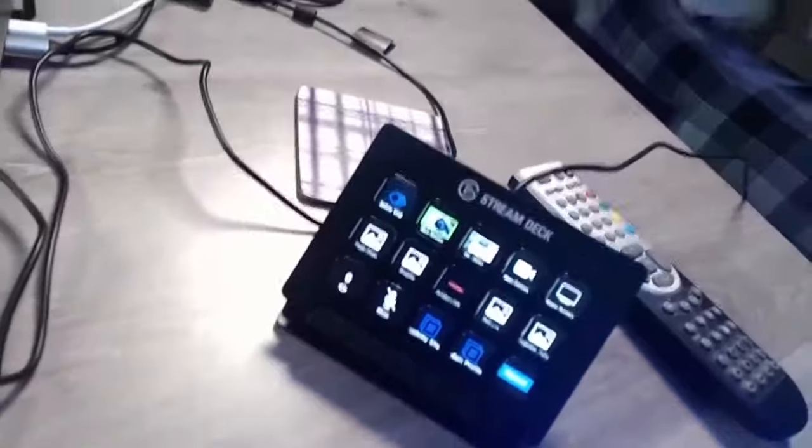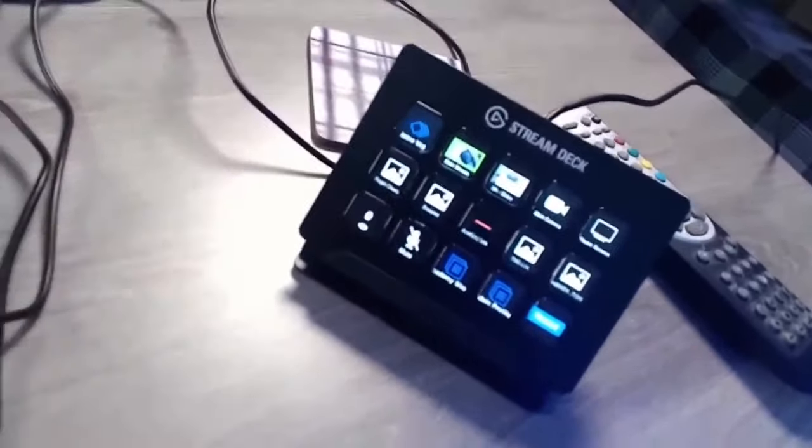About a day after getting this, I just regretted not getting the XL one. Okay, let's talk about that for a second, because this is something I hear from every single student of ours that has ever bought the Stream Deck Mini. They regret not getting the XL.